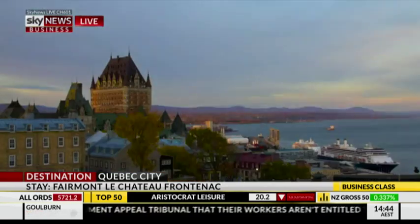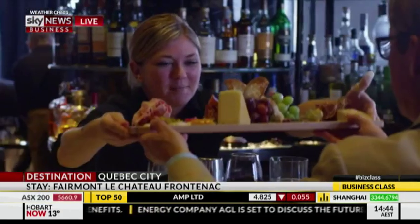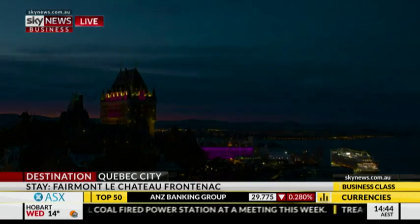It's a big hotel. There are 611 rooms and suites. Have a look at the junior suites and also the Frontenac suites. Now, they offer 45 square metres and 62 square metres respectively, so you get a bit of extra space there, many of them with stunning views across the old town and also the St Lawrence River.